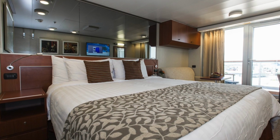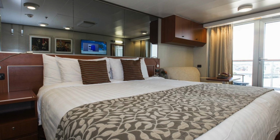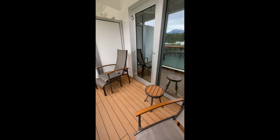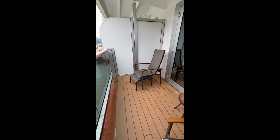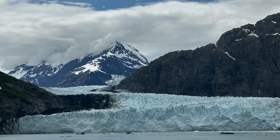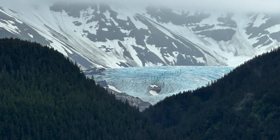We booked a veranda cabin for our Nieuw Amsterdam cruise because we enjoy looking out at the scenery from the comfort of our own balcony. And since this was a southbound glacier discovery cruise, we knew we'd be getting our money's worth out of our balcony as we admired the gorgeous outside views.